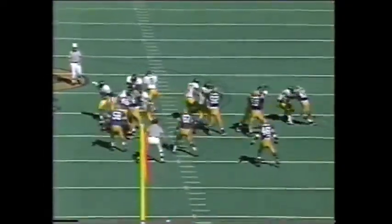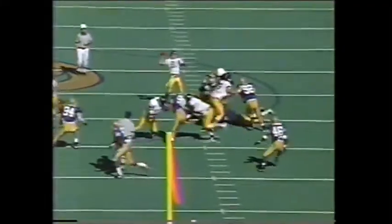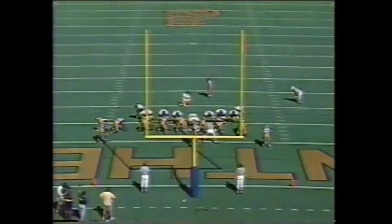Mike Jacobs, coordinator of the Mountaineers. Good call, pal. Not even a ball fake on it. Nice drop, catch, and score. First TD of the season for Abraham. For Johnston, his third TD pass.